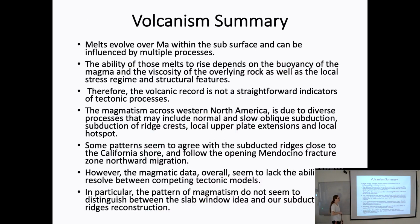So, to summarize this test, I'd say that melts actually evolve over millions of years in the subsurface, and they're influenced by the tectonic processes, but they're not one-to-one indications of the tectonic processes. And especially, their ability to erupt to the surface depends on other processes, more local processes like the upper plate stress regime, structural features, and other stuff.